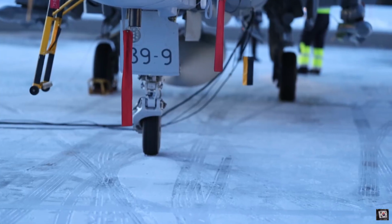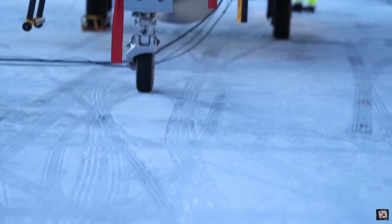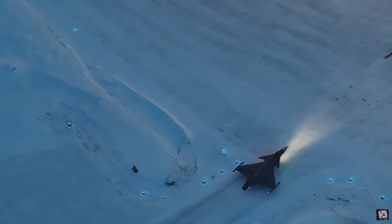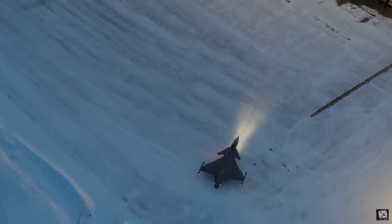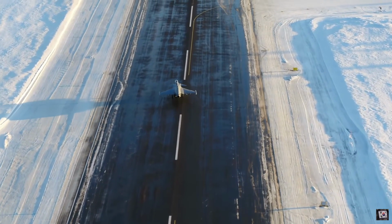So, there you have it, a glimpse of how the Gripen fighter system is put through cold climate testing, a necessary and vital step in order to call itself an Arctic fighter.